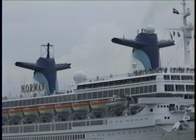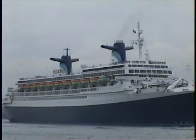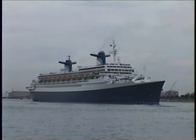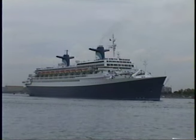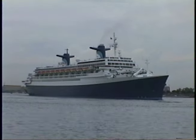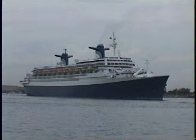Not surprisingly, of course, we did hang around to watch Norway depart on her next cruise. This would be the last footage I would take of her in this livery, which would change the following year. Now, I'll let the Norway have the final word.